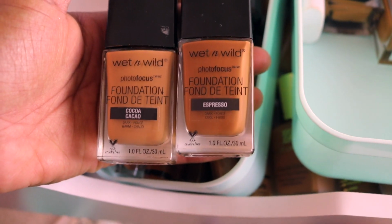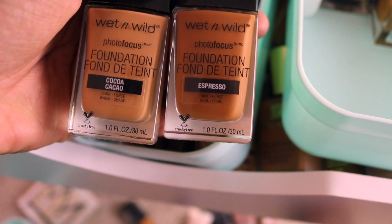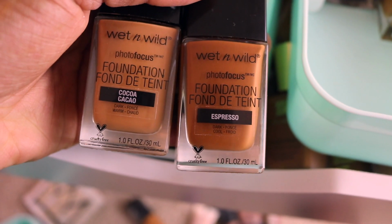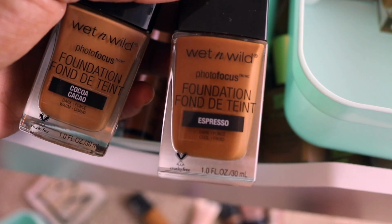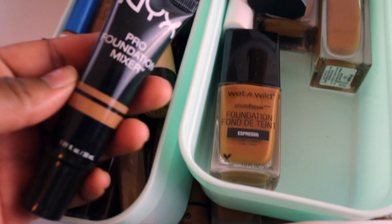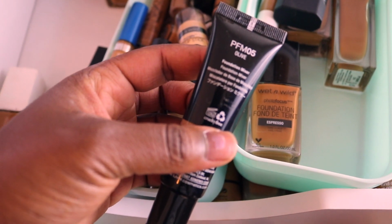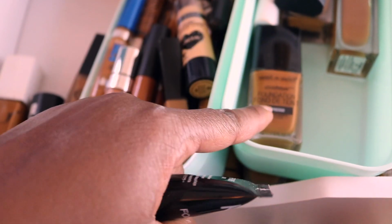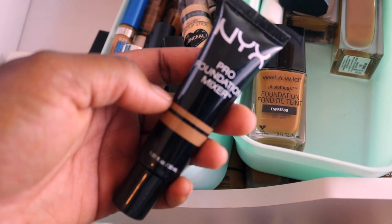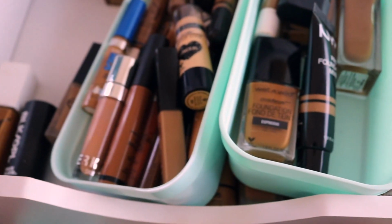I have the Wet n Wild Photo Focus here in the shades Cocoa and Espresso. Cocoa is definitely too light. Espresso is dark and it's also too red. However, I'm going to probably keep Cocoa and use it with the next product I'm going to talk about to mix in, and get rid of Espresso just because that's way too light. I have this NYX Pro Foundation Mixer, and it's in the shade Olive. It's supposed to add more olive tones to your foundation. So I'm going to try the Wet n Wild foundation with this NYX Pro Foundation Mixer mixed in, just to see if I can get a better color match, because I do like the Wet n Wild foundation. It's just that the color selection just doesn't work for me.